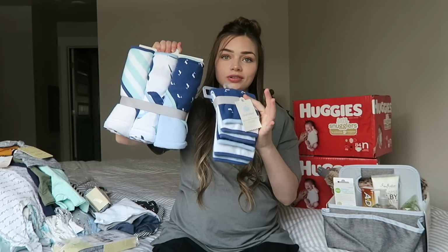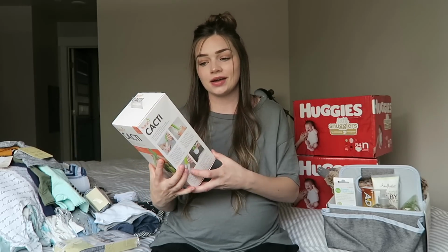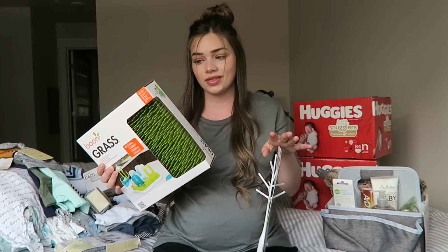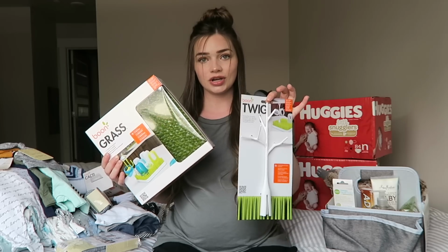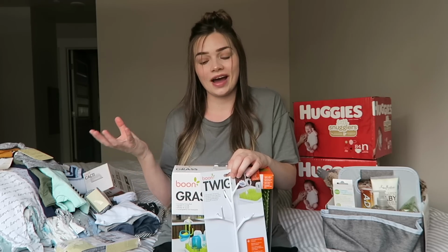We've got some hooded towels and just washcloths, a little pack of socks. I really enjoy the brand Boon, and they came out with a little cacti cleaning brush set. I thought this was really cute, and it had decent reviews, so I figured I'd give it a try. I like it because it comes with a bunch of different sized brushes. Along with that same brand, I have the drying rack. I really like the idea of this, as well as the twig to go with it. I like that it looks somewhat pleasing on your counter and it's not just this big eyesore.